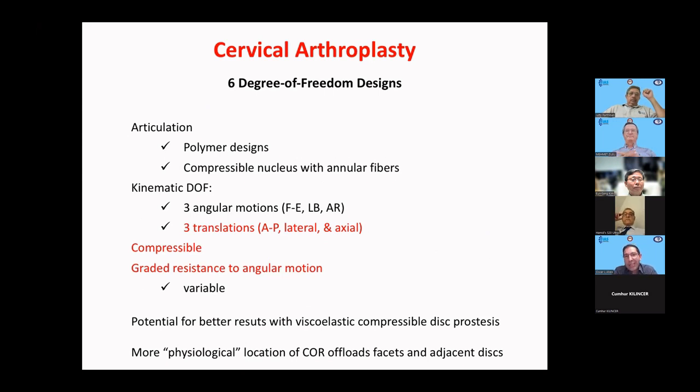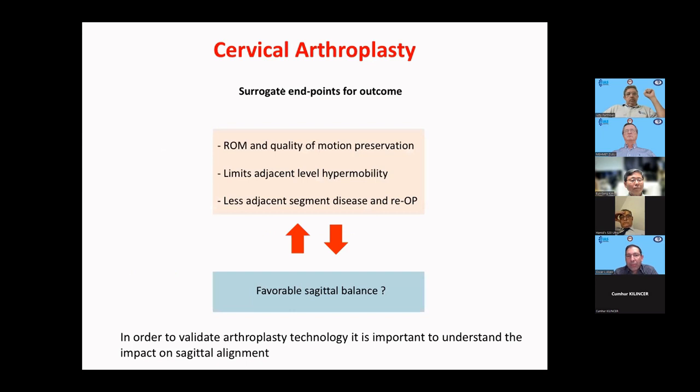where you have 6 degrees of freedom, and you probably will have better results with the compressible disc prosthesis that will allow a more physiological location of the central rotation and offloads also the facet and adjacent discs. So better quality and range of motion, less hypermobility, less adjacent disease and reoperation.